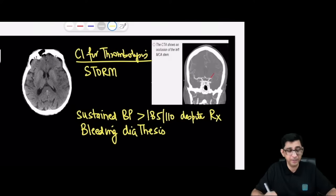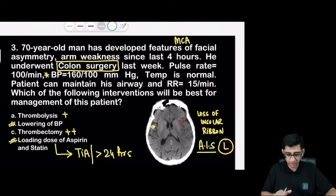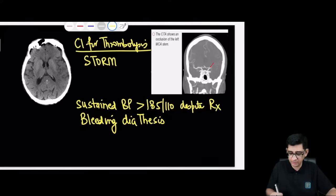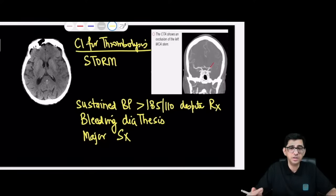The answer for this question is going to be thrombectomy. That is option number C. Let's just quickly revise this and I'll come back to why the answer is there. Then, whenever you read about this, you always read like this: major surgery. Definition of any major surgery is any surgical procedure done for a duration more than 90 minutes. Major surgery could be a GI surgery, colon cancer surgery. In those particular patients, we would not like to go ahead with thrombolysis.